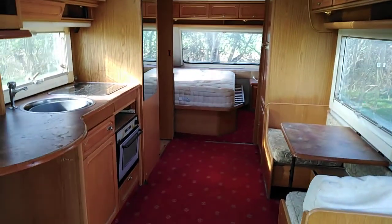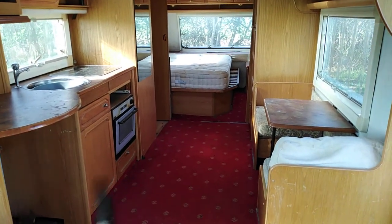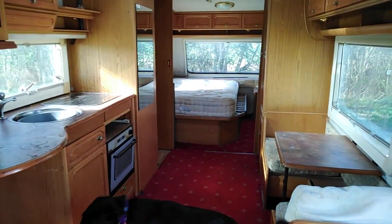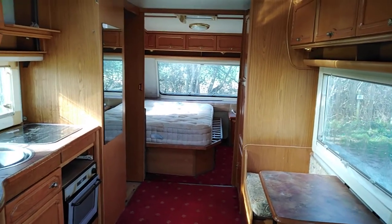I mean, for a start, it's bloody quieter. It's a different fucking ball game. The whole thing feels different. It's warmer, it's quieter, the whole thing's better built. It's just the inside needs completely retaken out.